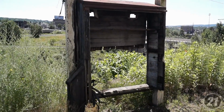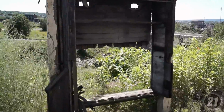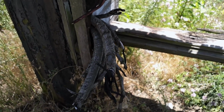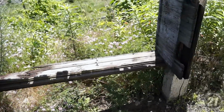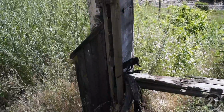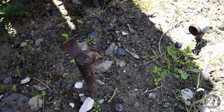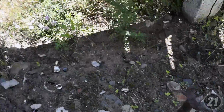Check this out right here. I don't know what this is, but whatever it is, it's really old. You got wires that have been severed right here. That's the DL over there you hear squawking on the radio. But this thing is falling apart. It's made of wood. I'm guessing it had metal doors when it was actually in service. Down here you got some metal things coming out of the ground. Not really sure what they're for.